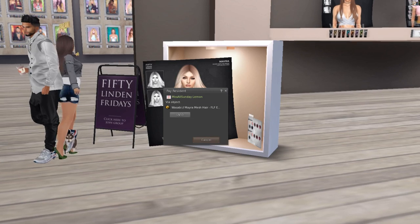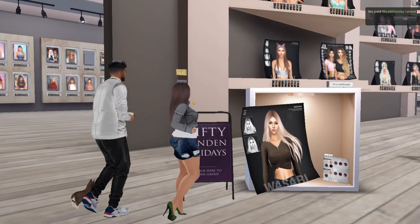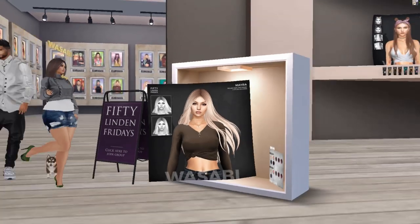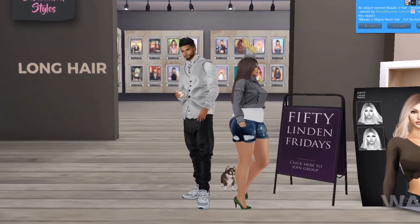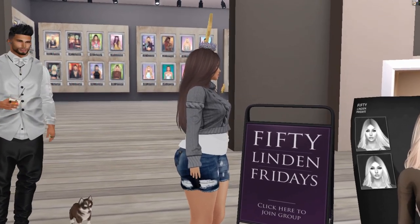Okay. So, guys, this was 50 Linden Friday with me and Victor and his dog. Well, Fifi. Oh, no. My camera today is just... Oh, you're sparkling. That's cute. Did I just get another pack? Okay, whatever. Anyway, guys, this was 50 Linden Friday.